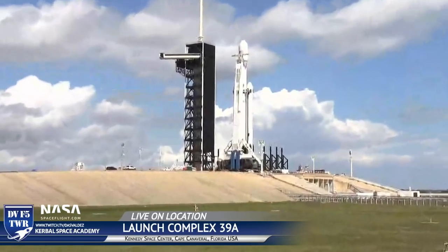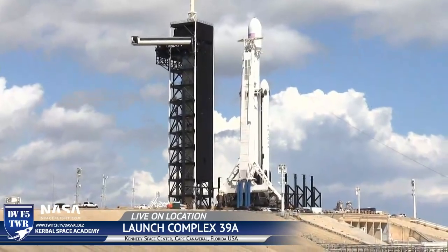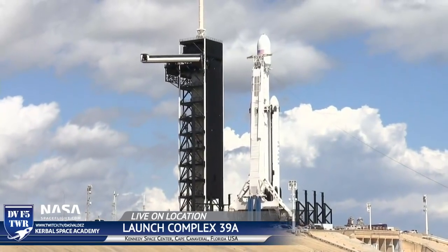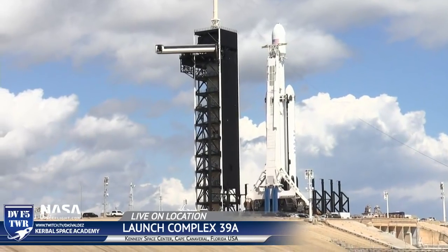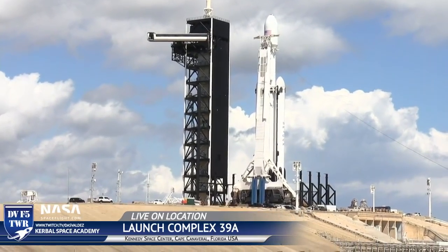Look at the angle from over here. You can actually see the center core from this angle. I'm glad we moved. It's clean now. I will not move again, and I will stay right here. This is fantastic. Look at that beautiful rocket. I like rockets. This is a nice looking rocket. I'm sorry. I'm not sorry. I'm not going to apologize to y'all.